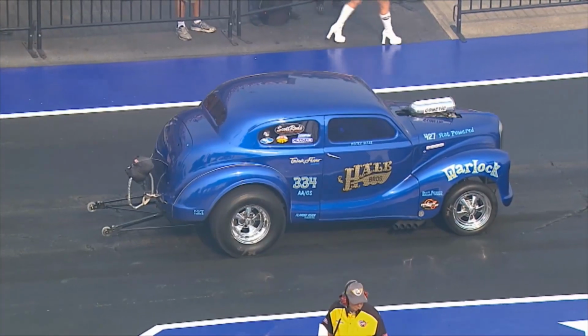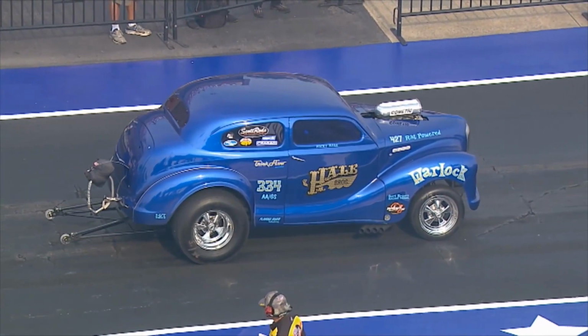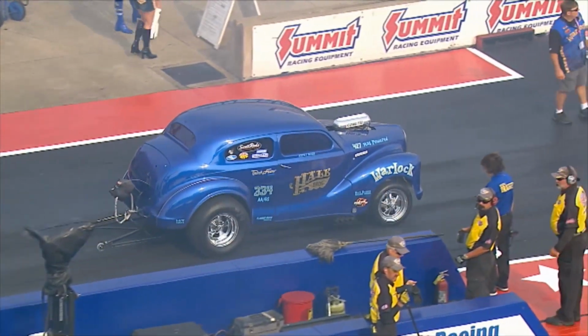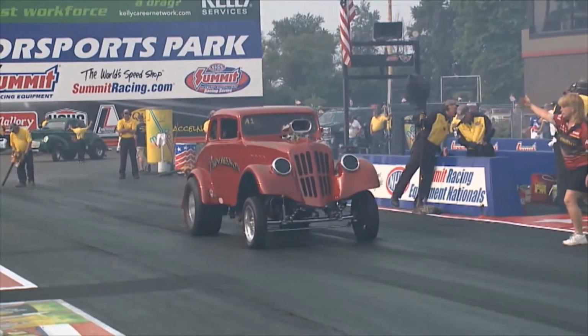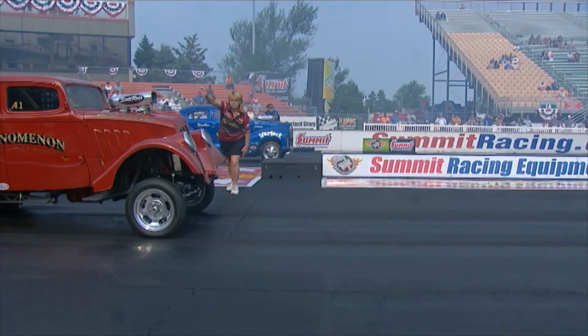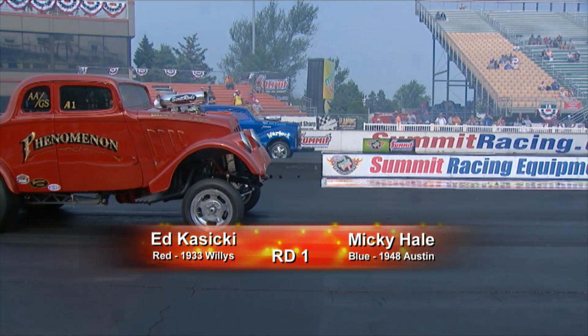Mickey Hale qualified number 6 at 5.99. Ed Krasicki qualified in that third spot at 5.84 with the 33 Willys. AA gas supercharged round number 1 is just so cool. Love this. We do this every year here at the Summit Racing Equipment NHRA Nationals.